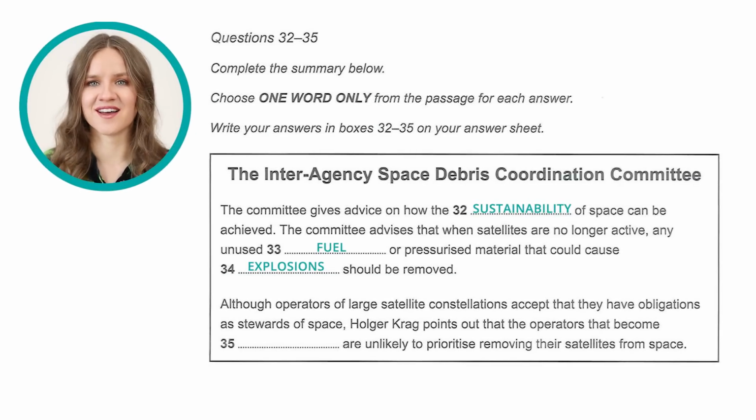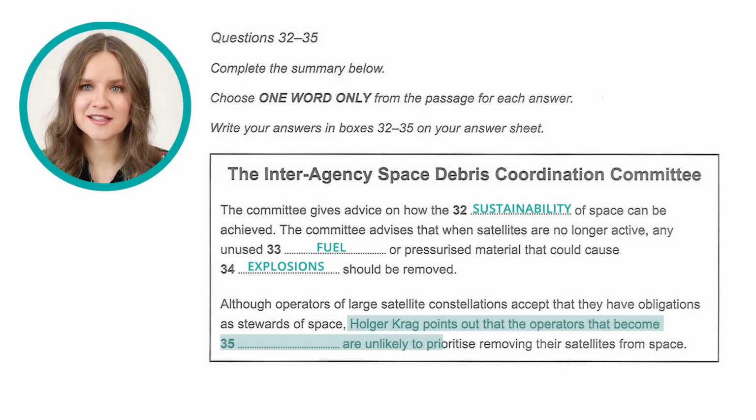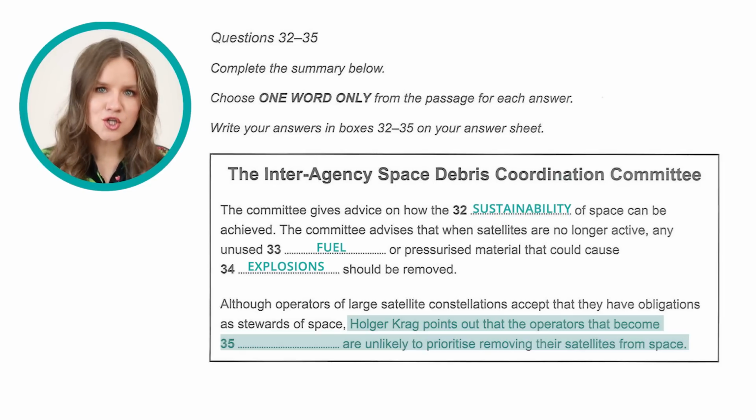Finally, 35. Holger Krag points out that the operators that become blank are unlikely to prioritize removing their satellites from space. This part is about Holger Krag, so I should check out the parts of the text that mention him.